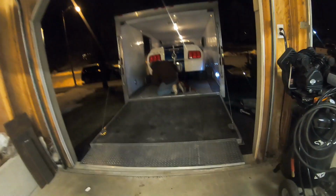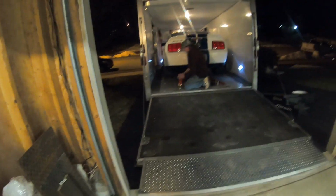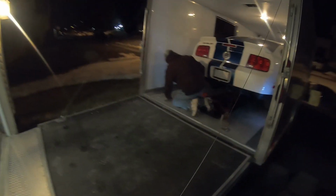Where'd you throw the plate at? Oh, here it is. Okay. Did you put the screwdriver back in the... I put it on the seat over there because I didn't... Okay. Alright, parts, and more parts. Ready then.